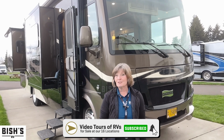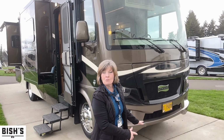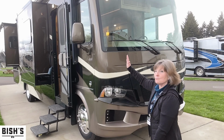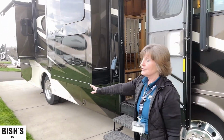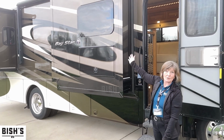And today I'm here to show you this beautiful 2018 Newmar. This is the 3113. It's got full body paint, gel cap front and rear. Let's go ahead and go around this side. Tons of storage. Also has a 32-inch exterior TV, and as you can see, the upgraded windows.